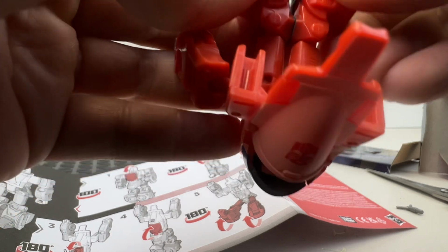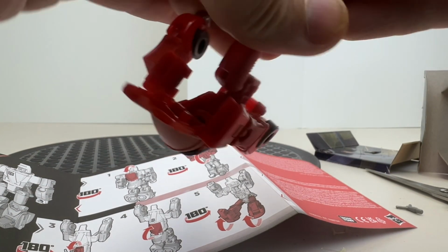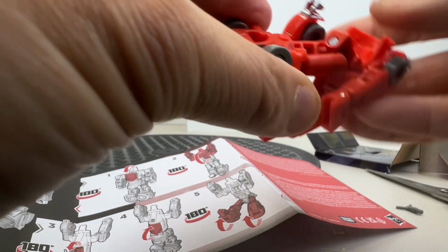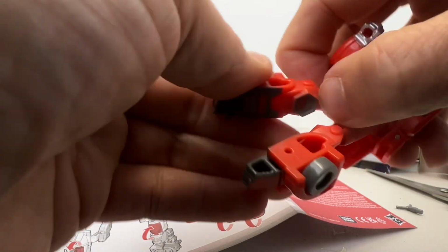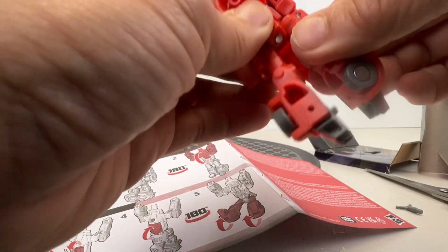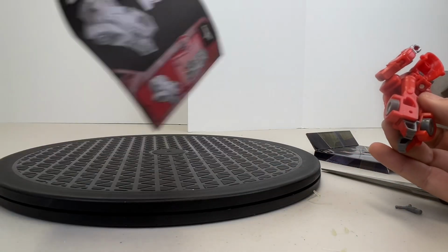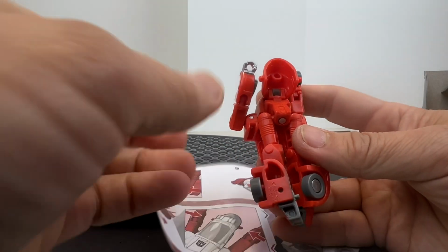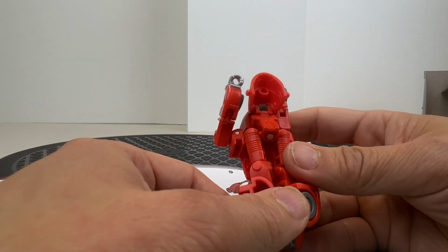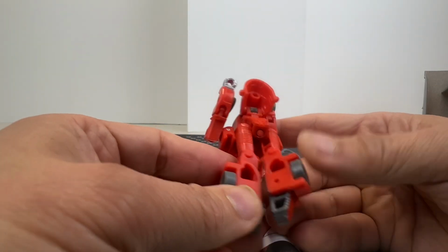I have to say my son is a lot better at figuring these out without the instructions than I am. There we go. There's definitely some wiggle room I have to do here.